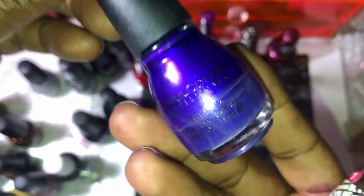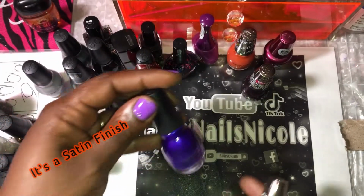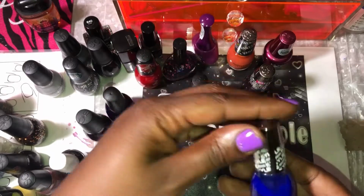And then, did I show y'all this one yet? This one is called Let's Talk. And it looks blue on camera. I don't know why, but it's purple. Yeah, can't tell, but it's a pretty purple color. Like a deep dark purple. It's like a perfect Halloween purple.